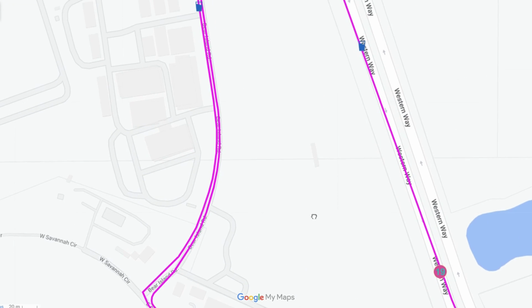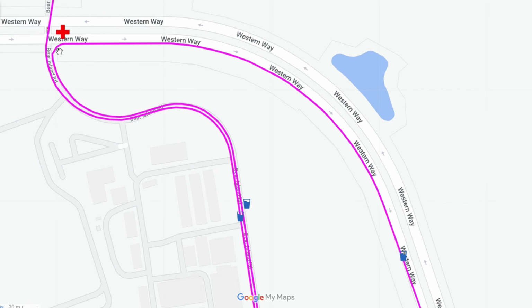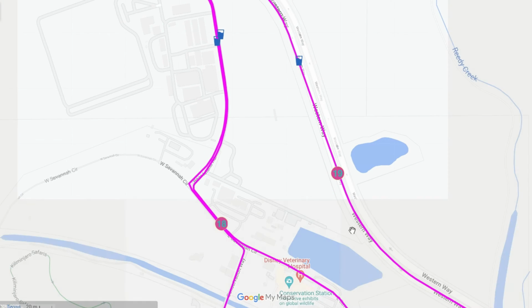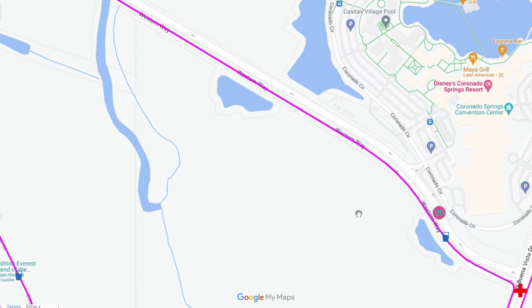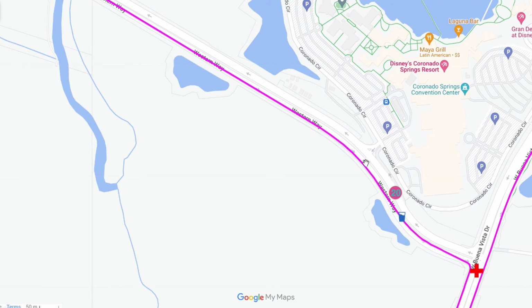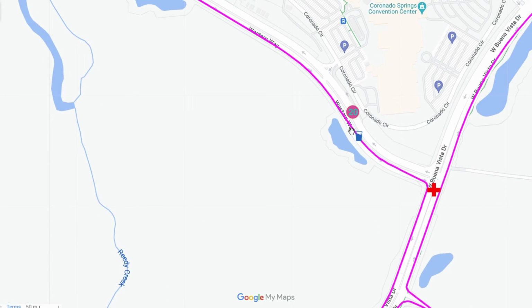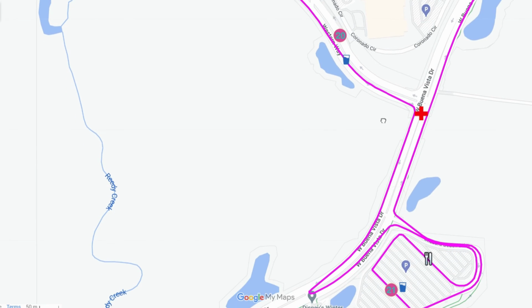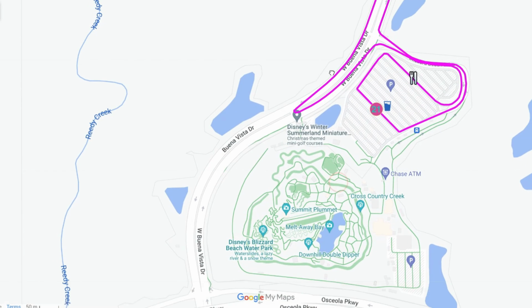So you're going to continue down Bear Island Road, back, going against the traffic on the other side of the road, down Western Way, and now you are heading to a new park. Here we go, everybody. Now you're towards your 20-mile marker. Once you hit the Coronado area, this part feels really good because you're like, okay, I got a 10K left to go. Once you get to Buena Vista Drive, you're going to turn right. Continue down here over to Blizzard Beach.